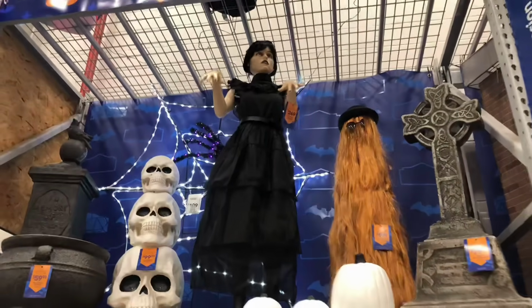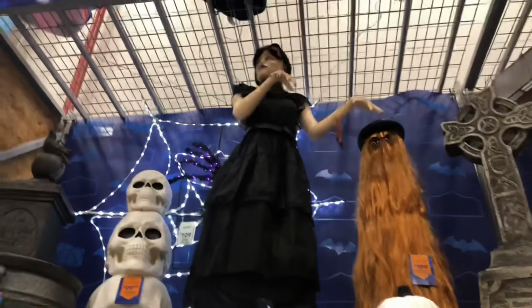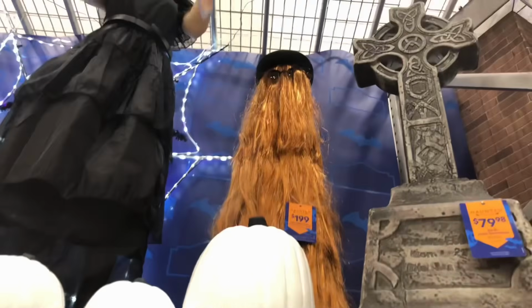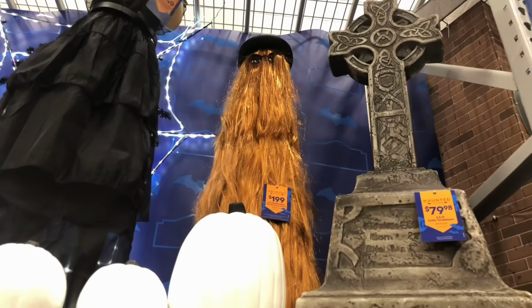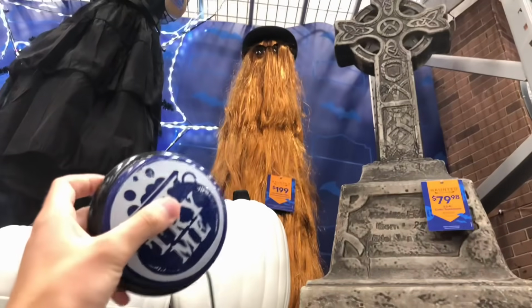Certainly a very interesting dance. I know that was a viral sensation last year, and it would make sense that they chose the animatronic to put it on. Now here's, I believe, the Cousin It animatronic. I think that's this dude's name. The try me button fell down, but let's press it.